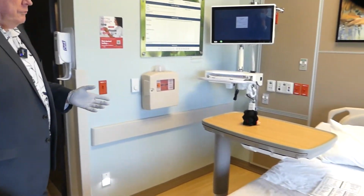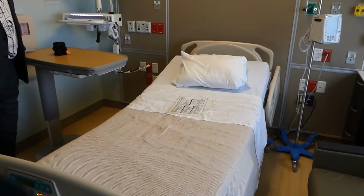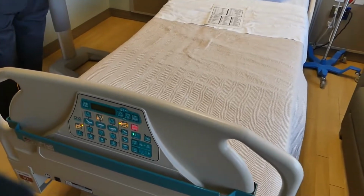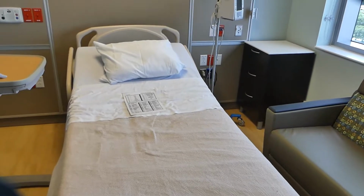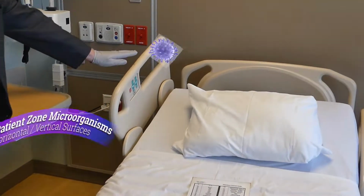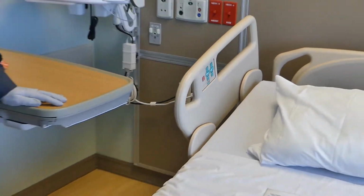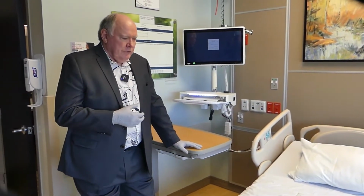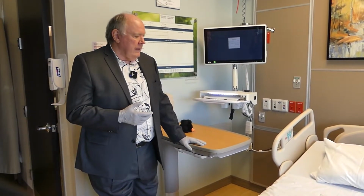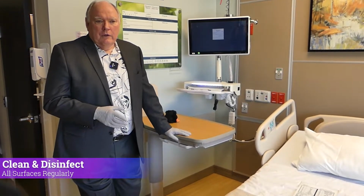But in the hospital room, obviously the patient is lying in a hospital bed, and as you'll see here, this hospital bed has many surfaces that can become contaminated with microorganisms. For example, the bed rails can become contaminated with microorganisms all along the top surfaces. Any exposed horizontal surface can become contaminated with microorganisms. So if you think about it, if it's contaminated, then it's important that those horizontal, those environmental surfaces be cleaned and disinfected regularly.